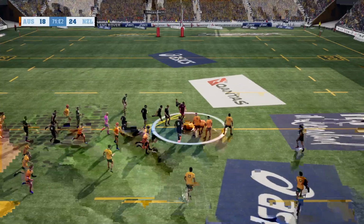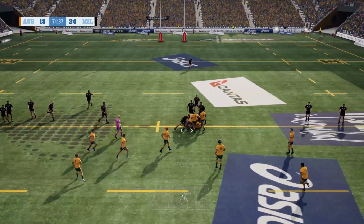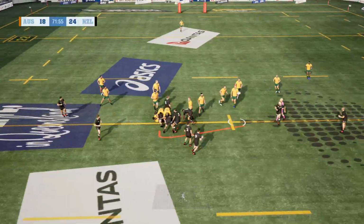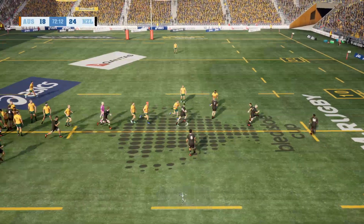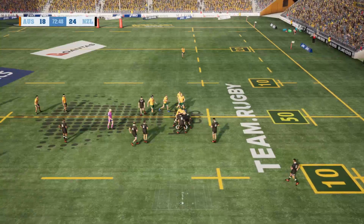Where's his friends? Oh, he's got none. He has to put it to ground halfway. Pataia comes across. Turnover. Oh, Sam Whitelock. Tuinufuaki. Away goes to Piranara. Knocks it on. Simi Reece slides it on the ball.